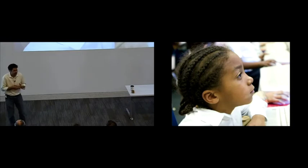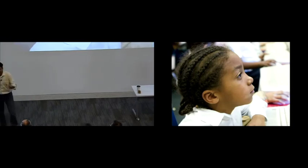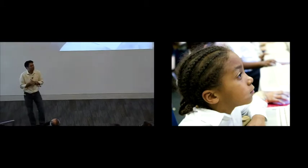If you can create an environment like that, this is not just applicable to math but any subject area, and this four neural subsystem approach can be highly effective. And so that's the message I wanted to bring to you today. Thank you.